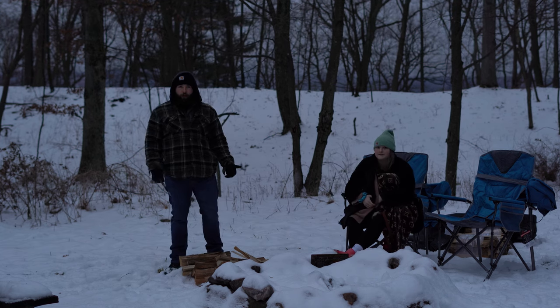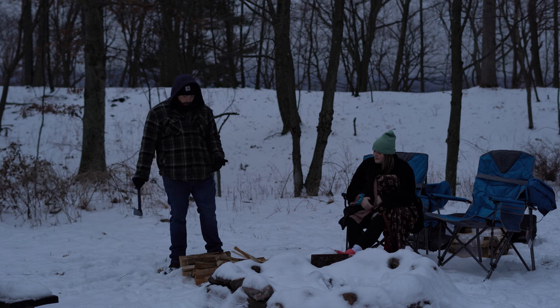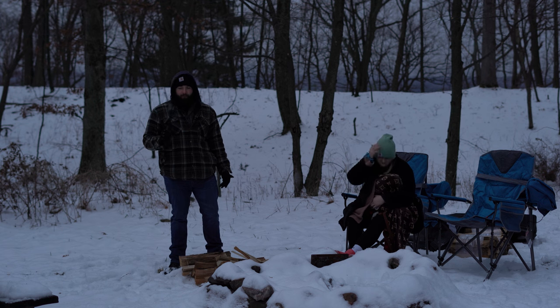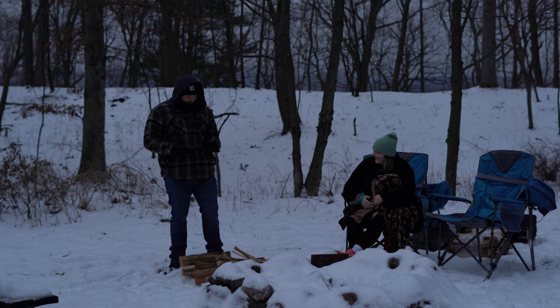I don't even know if we're gonna have to chop any of this up because it's pretty small. Ash, you think we're gonna have to chop any? I don't think we're gonna have to chop any of this up, which is a shame because I really like using this. That sucks.